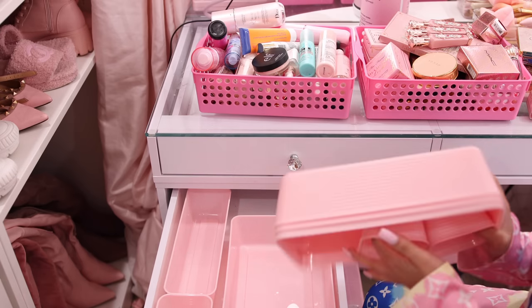And I hope you guys enjoyed seeing how I lined them. The vinyl I used is from Cricut. I got it at Michael's. And you know, it's time to just put some of these pretty makeup products up here.